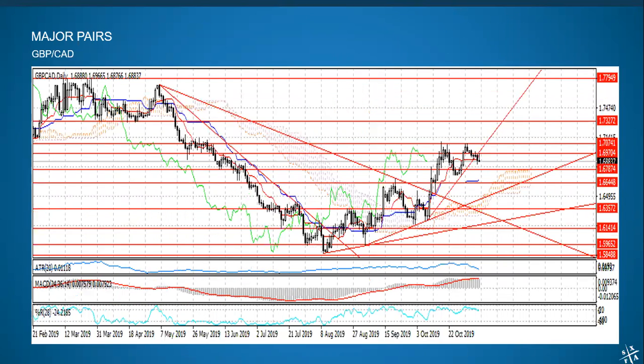Pound Canadian, another sideways one, but with a downward bias. It already broke the trend line, tested it, and headed down. So whenever the CAD starts gaining strength to any significant degree, regardless of what the pound is doing, I'm going to start trading this guy towards the bottom. And if we're lucky and the pound weakens at the same time, it's just going to plummet. So this is one of those pairs that I am always keenly watching.